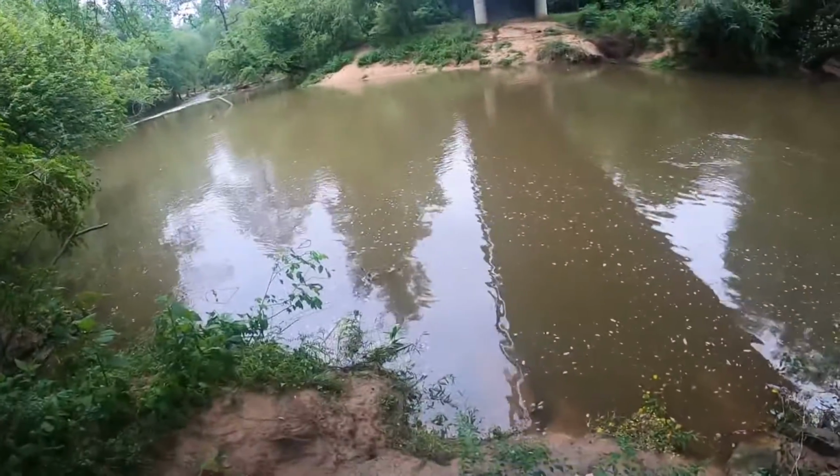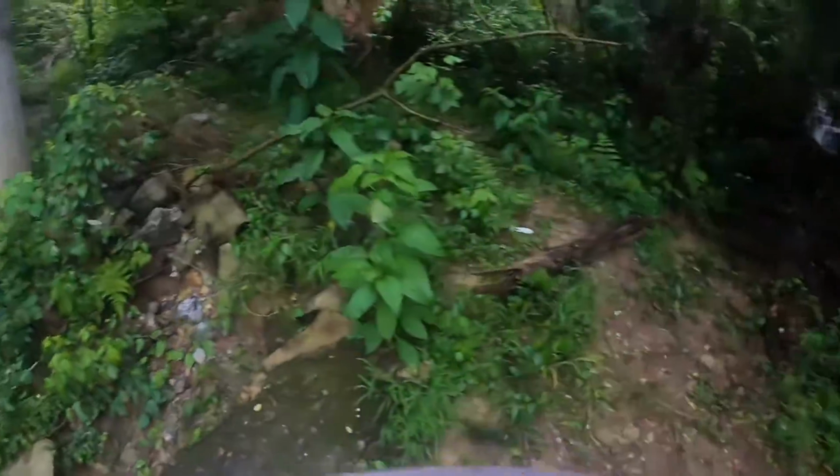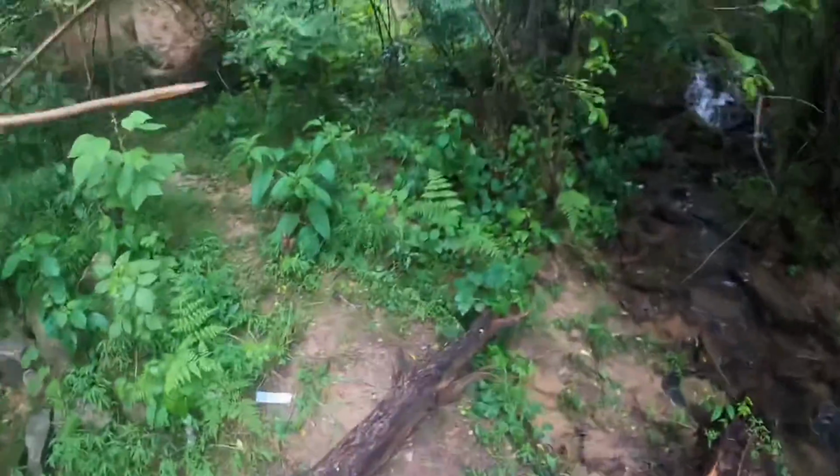But the thing you gotta remember, during the time of this recording, we've just had 2 to 3 days of torrential downpours. It's been some hard rains. And so the water has fluctuated up quite a bit. So I'm gonna have to take that into account when looking for these spots.